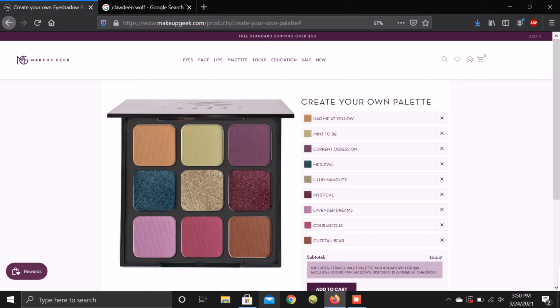I do kind of like the idea of the 3 matte, 3 glitter, and then 3 matte on the bottom. I think that it makes sense for Clawdeen to have some pretty pop and glitters in her palette, and I was trying to make it look like maybe an actual palette. I don't know if I succeeded there, but all told, I know I'm complaining a lot about this, but I actually think that Clawdeen's turned out pretty good.